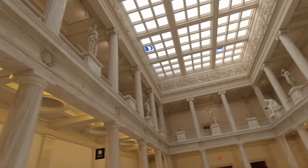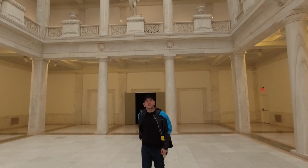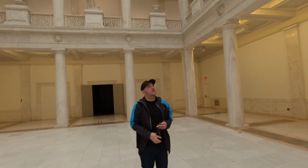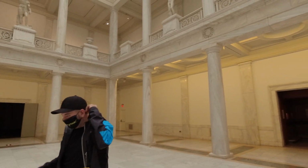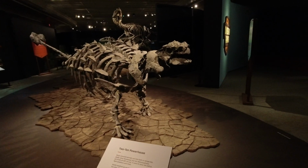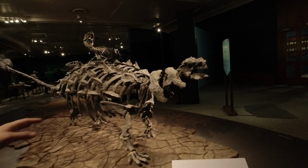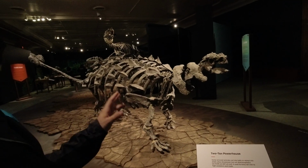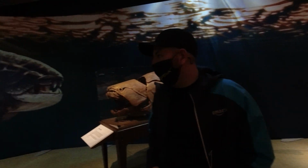So this is all like Greek, right? Mark, this is all like Greek stuff, right? Yeah. Roman. All the Roman times? Yeah. So this one's the two-ton powerhouse. Armored animals. So this is where the guys who developed backbone armor before they developed spines and stuff. Interesting. And so this is all a traveling exhibit? Yeah, these are all real and these are traveling. This is a traveling exhibit, which is pretty cool.